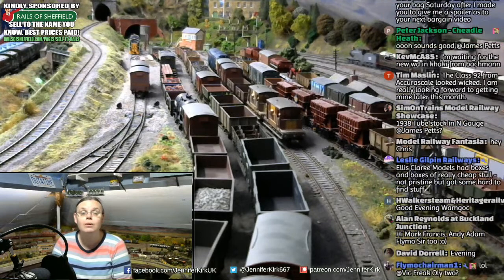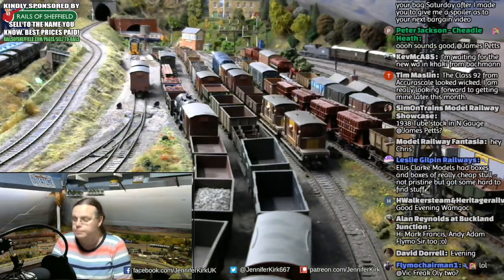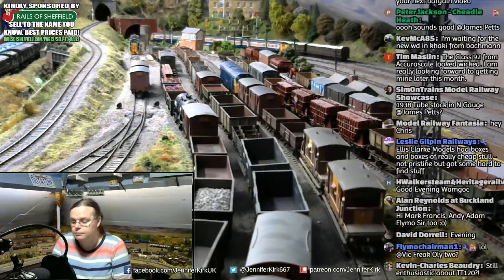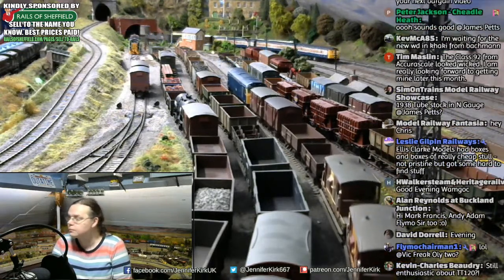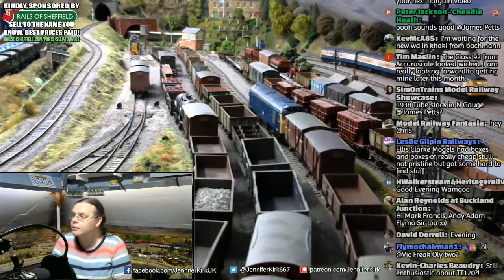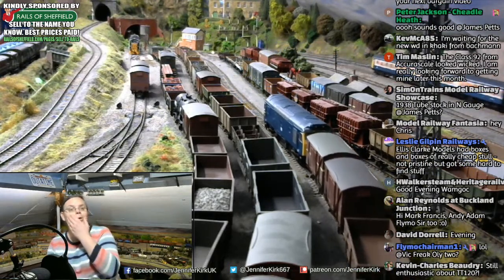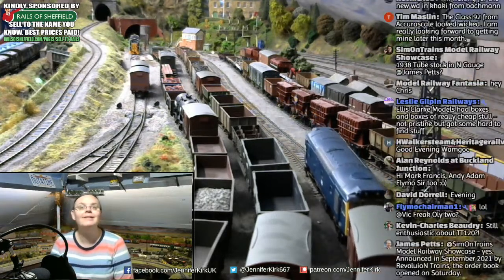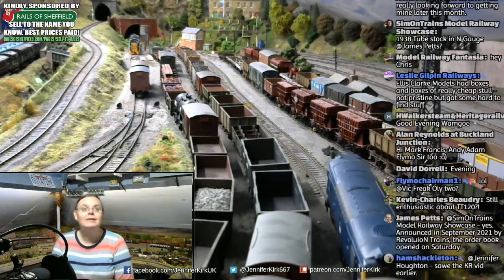Talking of Newton, by any chance is there anyone anywhere that does decals that you could put onto wagons for Newton and Ridley breweries? Why Newton and Ridley? It's the one from Coronation Street that supplies the Rovers Return. Oh, right, so it's completely fake. Yeah, that would be so cool. Sorry, go back to what you're saying.